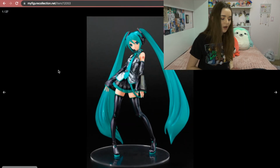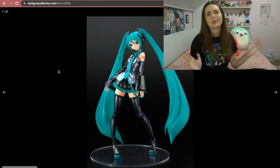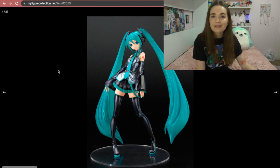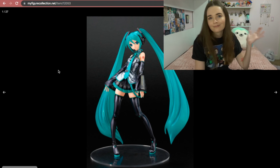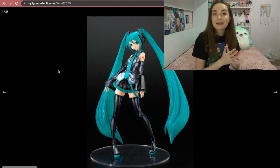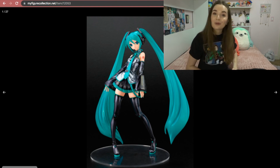And on Mandarake, there are many listings for her between like 2,000 to 5,000 yen. And so I am buying this figure. I'm just waiting until the cheap shipping comes back because I don't want to pay DHL for it, because that'll probably be more than the figure itself, which would hurt me emotionally. So yeah, I will be buying this figure. She'll go next to my Luka. They'll look beautiful together, and my little Vocaloid heart will be happy.